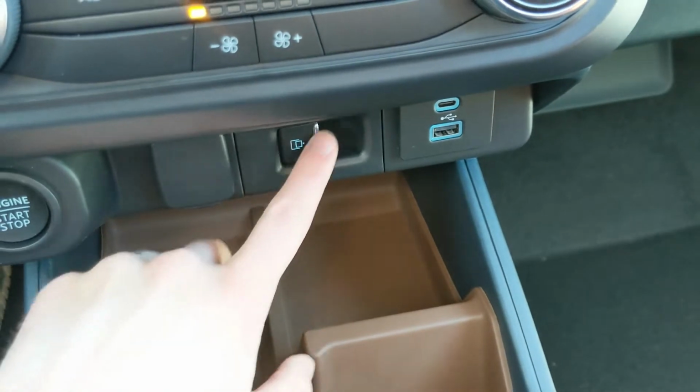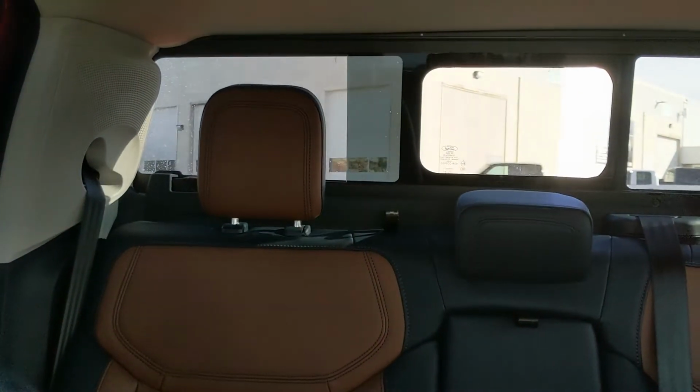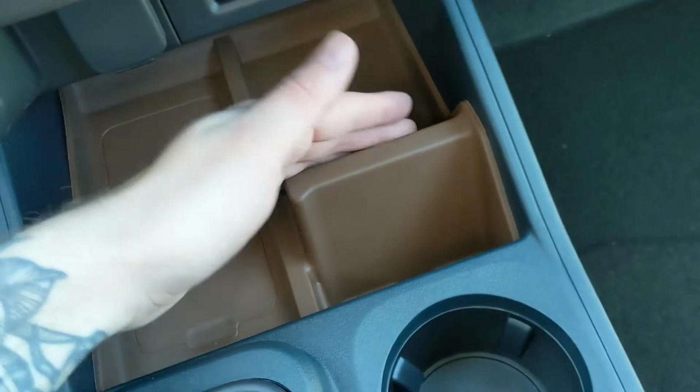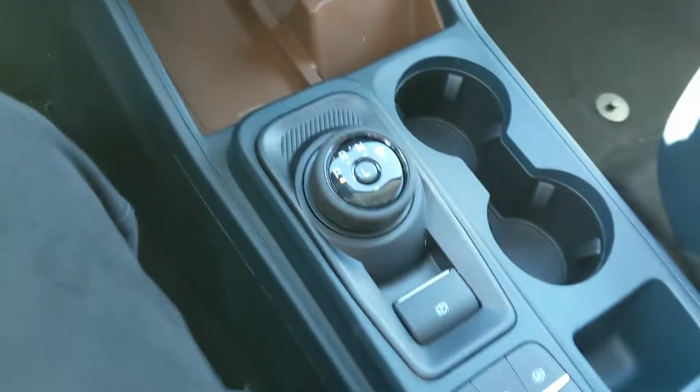Moving further down, you have this cubby area here. You have a slot for your phone to be standing up or laying down and whatever you want to put there. You have your main shifter on a dial, very convenient, easy to use. Parking brake, 2 cup holders, little cubby.